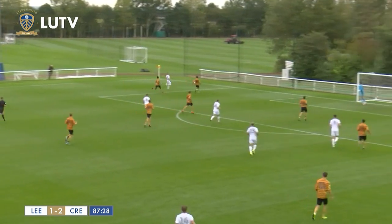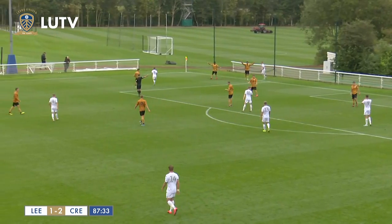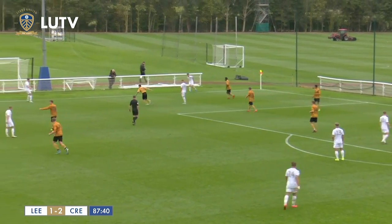Davis over the top. Brooks done incredibly well to keep that ball in play. He should have won a throw-in for Leeds, and he has. Well, Crewe were adamant it went, but didn't look to be that way. Chasing a lost cause at one point.